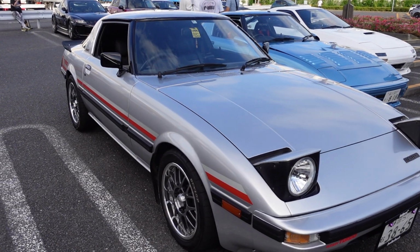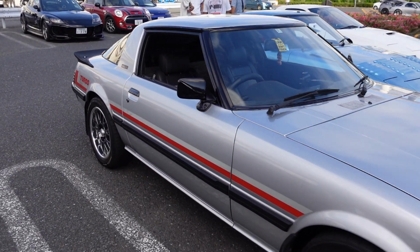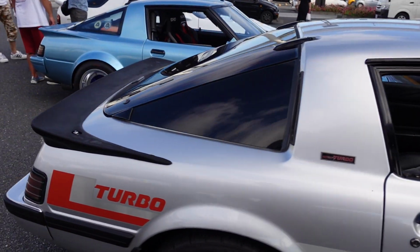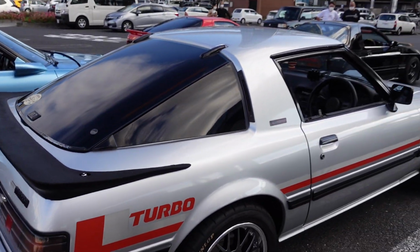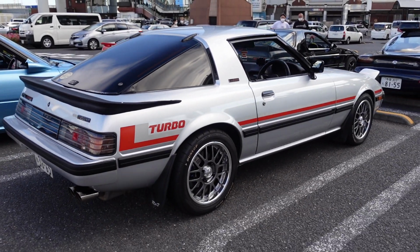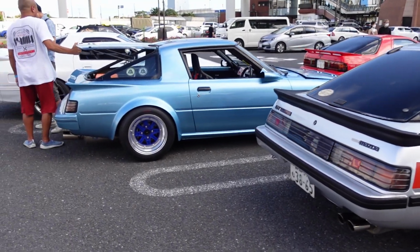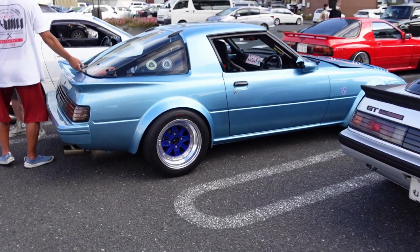Super clean. Interior super clean. Wow, this sort of condition is really neat to see. SSR MS1s, good look as well. And next to it, this guy for sure was out of Mobara.